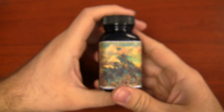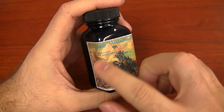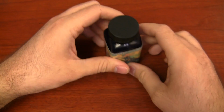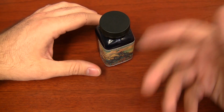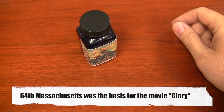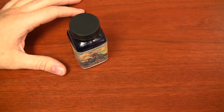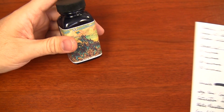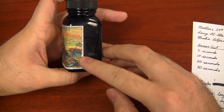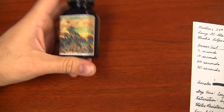So that's kind of the whole theme, and then he's got a quote on here that's just a saying, "Freedom forever and serfdom never." So it's all about freedom, independence, and equality, and that tends to be kind of a running theme with a lot of the Noodler's politically charged ink labels, which is, you know, kind of hard to argue. It's kind of a good theme as far as I'm concerned. But anyway, that's the political stuff. And the artwork on the label is actually really, really cool too. So really nice label.